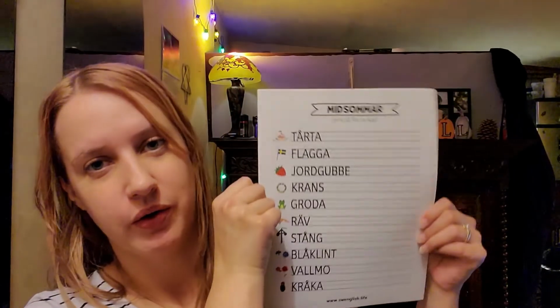So the website that I print stuff out from is swinglish.life. And so I'm going to quickly just show you, I don't want to throw everything out there because that's not right. This is her copyright stuff. Basically, it says midsummer at the top, and then there's all these words that have to do with midsummer. So in Swedish, then you have to write the Swedish words after this, which helps you memorize them, right?